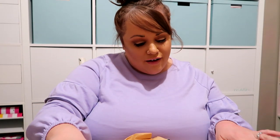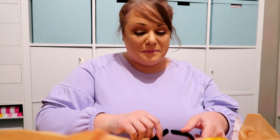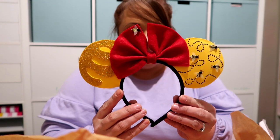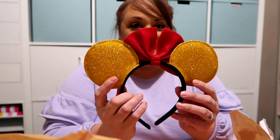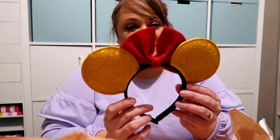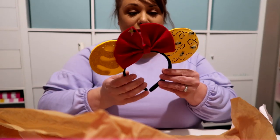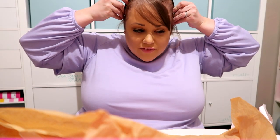Oh my gosh. They are so beautiful. And here's the back, glitter, which is like my love. And the bees are like 3D bees. Oh my goodness, I want to put them on. Let's see if you can see. Oh my goodness. Clearly I need to wear my hair down, but those are so cute. Oh my gosh, I'm so in love.